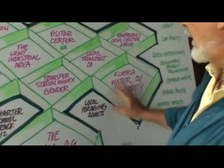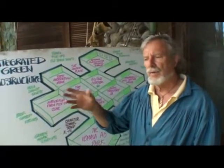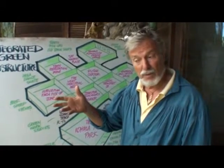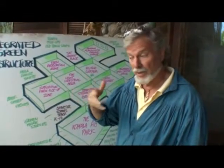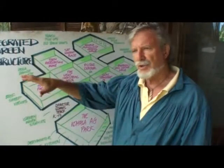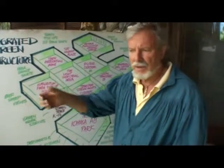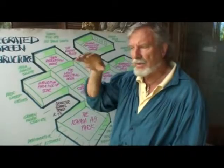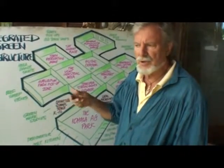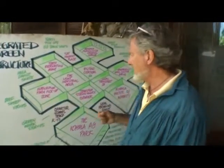A Kohala Water Authority. We need somebody here who pays attention to whether our water system is dependent on, say, fossil fuels, which means during an oil shortage we would not be able to pump our water. It's about the distribution of the water to our local farmers, and about the availability of sites in town that are available to people during a water emergency, where their water goes down, they can go and fill up their tanks, etc.